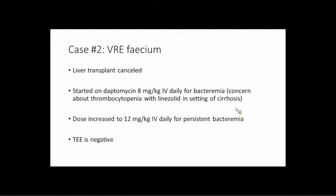The liver team requests, please don't use linezolid because we're really worried about her thrombocytopenia. What do you guys think about that? Yeah, the thrombocytopenia develops after a week, like I pointed out. So it's really something that becomes a concern after a week or two on therapy, not initially up front. The dose is increased to 12 mg per kg IV daily for persistent bacteremia. She gets a TE that's negative.